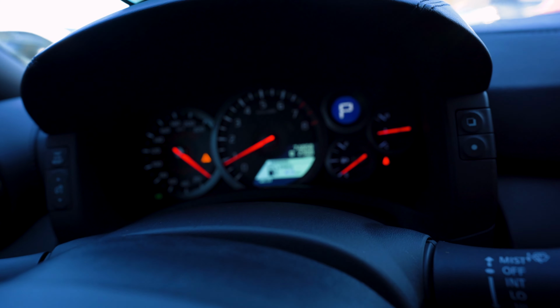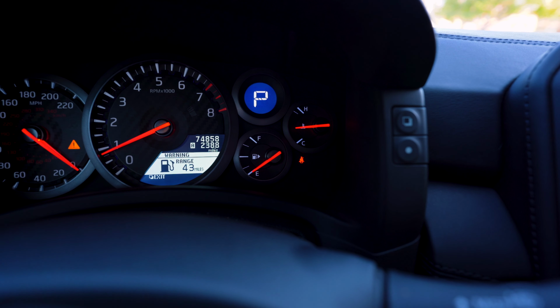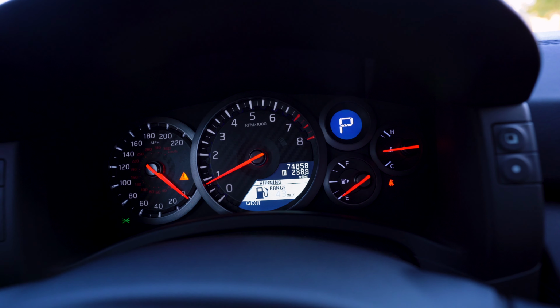So of course we have to get gas right now. We're pretty much at empty with 43 miles of range left on the tank. So this is going to be my first fill up of gas on the GTR. Let's see how much it costs to fill up this 2017 Nissan GTR.